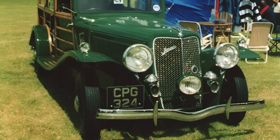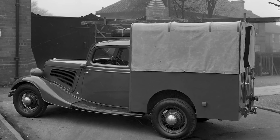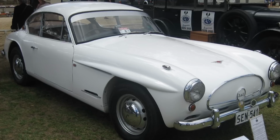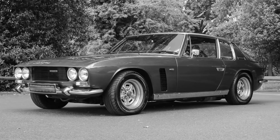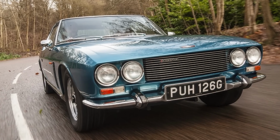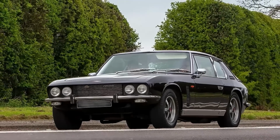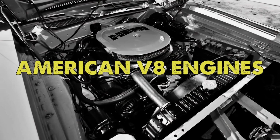In its early years, Jensen Motors had worked on many different projects. They had experience with commercial vehicles and military production during World War II. After the war, the company returned to making sports cars and luxury vehicles. The Interceptor of 1966 was a part of this long line of vehicles and marked a turning point for Jensen Motors. It was built with a mix of ideas from different sources and represented a clear shift in manufacturing techniques, combining a modern steel body with the power of American V8 engines.